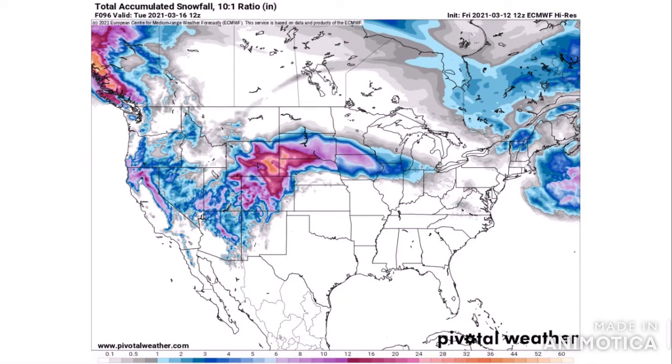Now let's take a look at our total accumulated snowfall maps. We're going to be using our 10-to-1 ratio in inches. This is a 10-to-1 constant snow to liquid ratio, so of course we have to factor in temperatures. But regardless, here would be our ECMWF model.